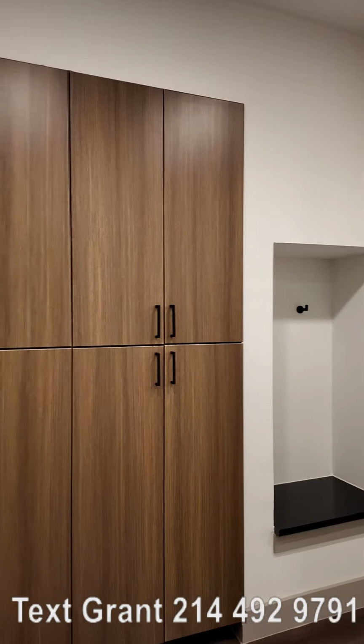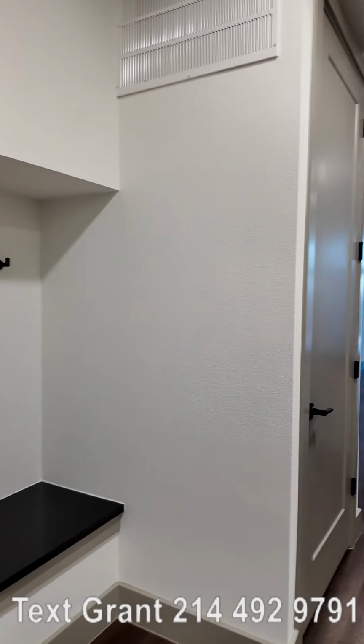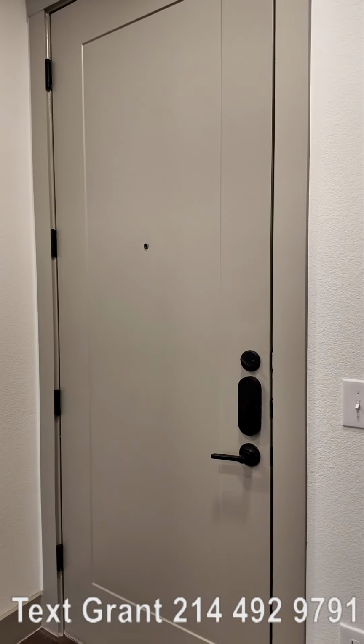Ele Dallas, also called the L Lower Greenville. And this is the one bedroom den. So it's an open floor plan and I just wanted to give you two or three quick walkthrough videos here. So there's the front door. We've just come through in there.